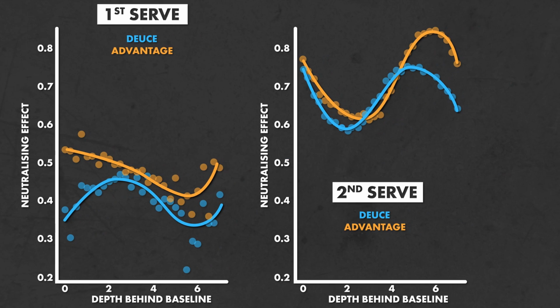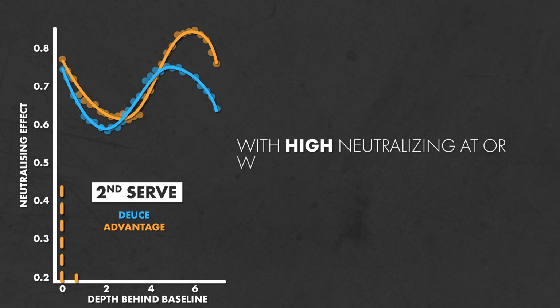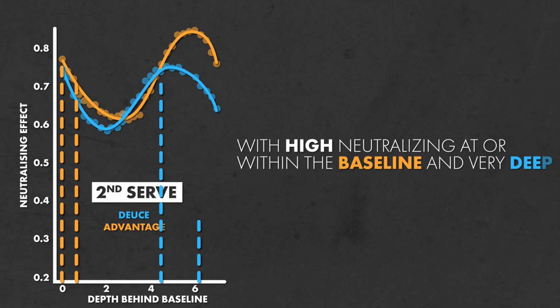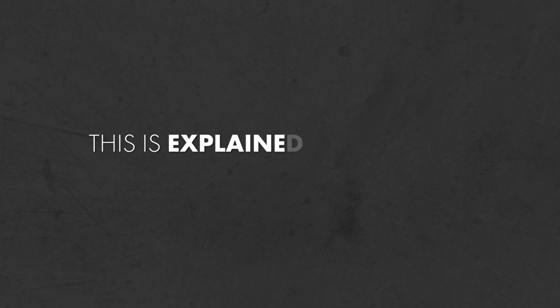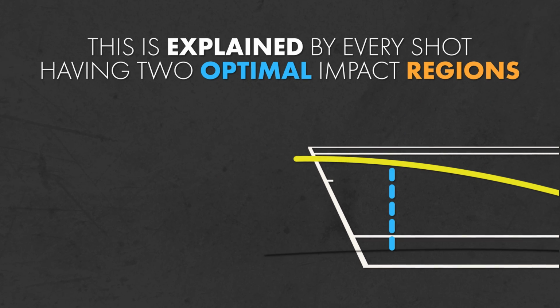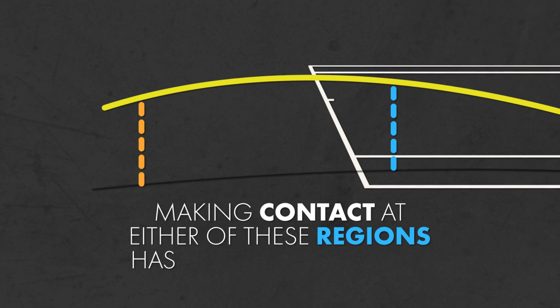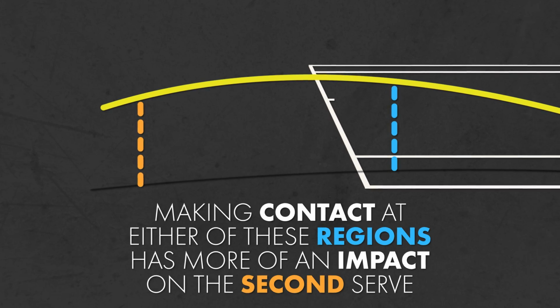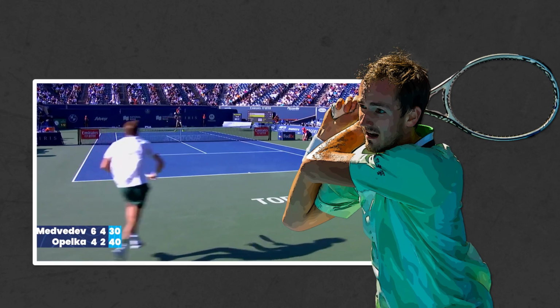On the second serve, the story is more complex, with high neutralizing at or within the baseline and very deep at 4 to 5 meters behind the baseline. This is explained by every shot having 2 optimal impact regions, on the rise and on the drop. Making contact at either of these regions has more of an impact on the second serve because of the prominence of the high bouncing kick serve on second serve.